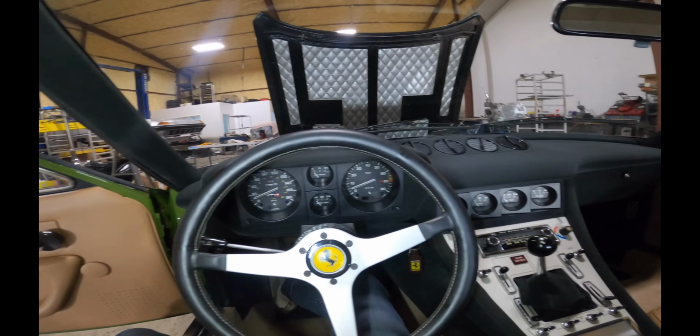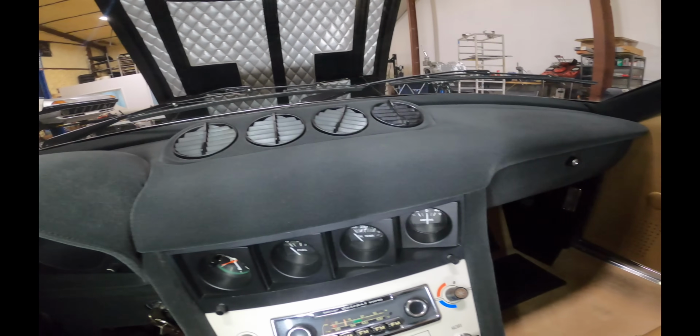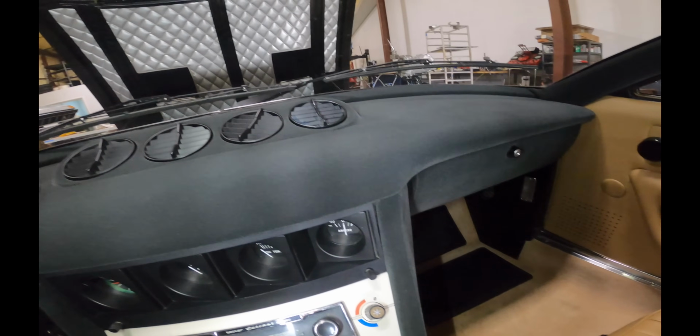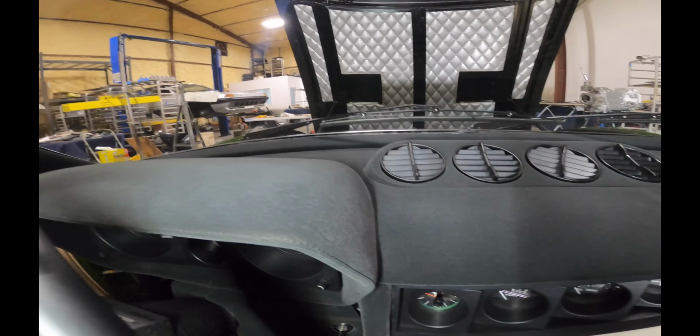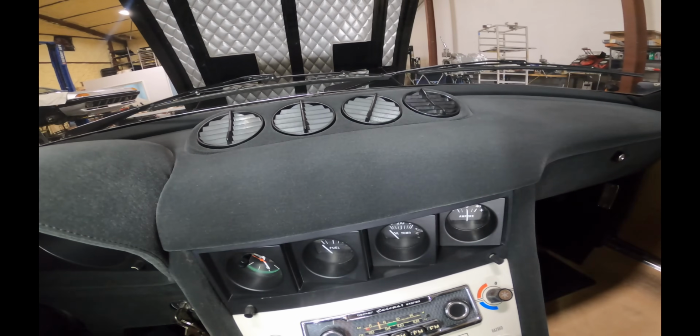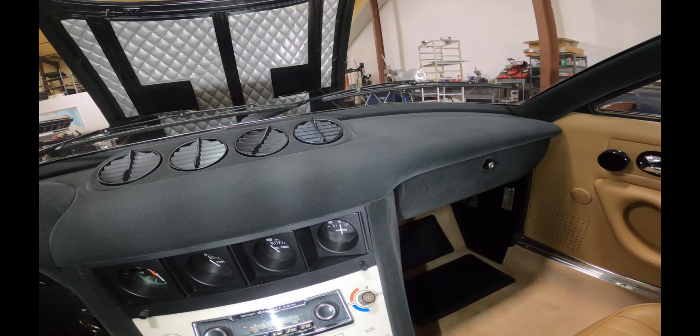The interior on this car looks fantastic. I mean, I don't think it could possibly be anything but a restored interior. The dash is really nice and clean, and it's reupholstered in what looks like the correct mouse hair dash material.